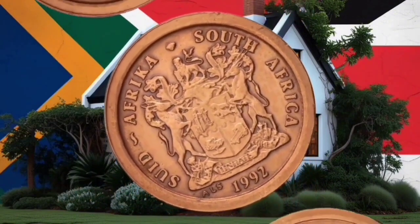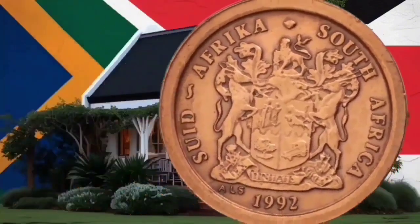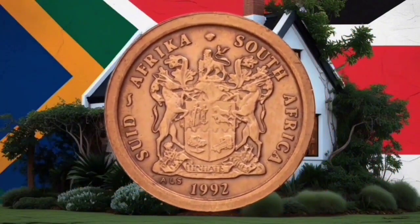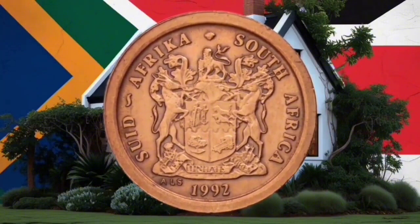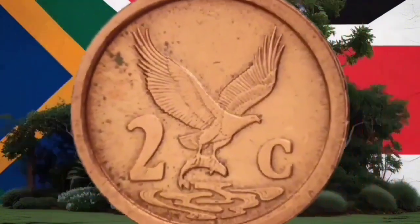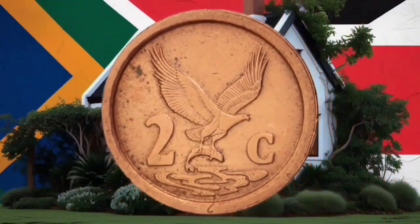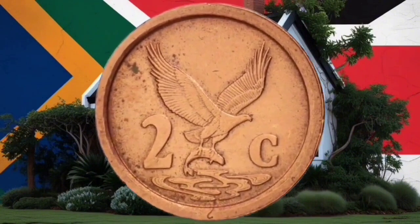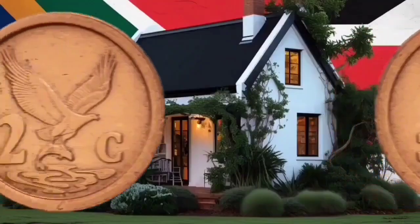The design is complemented by the coin's denomination, 2C, and the year of issue, 1992. The design was crafted by South African artist and engraver Willie Myburgh. The 1992 2-cent coin has a diameter of 18 millimeters and weighs around 2.1 grams. Its color is a deep reddish-brown due to the copper plating, which over time can take on a rich patina.